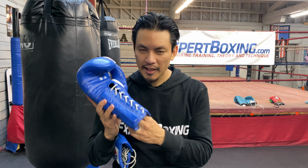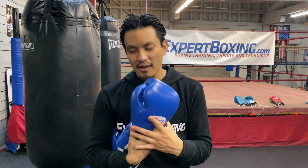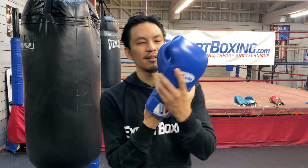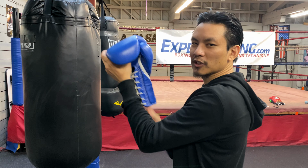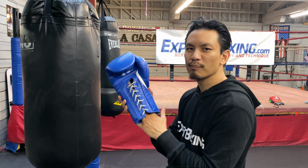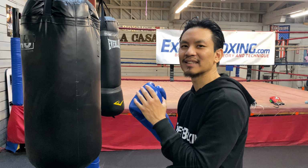The last thing I want to say is the inside lining. Winning has the best inside lining. I'm going to say it right now. And why is it the best for me? Because it's so easy to slide my hands in and out of the gloves, especially when I have hand wraps on. With other gloves, maybe the lining feels soft, maybe it feels smooth, but for whatever reason, my hands don't slide in and out as easily.